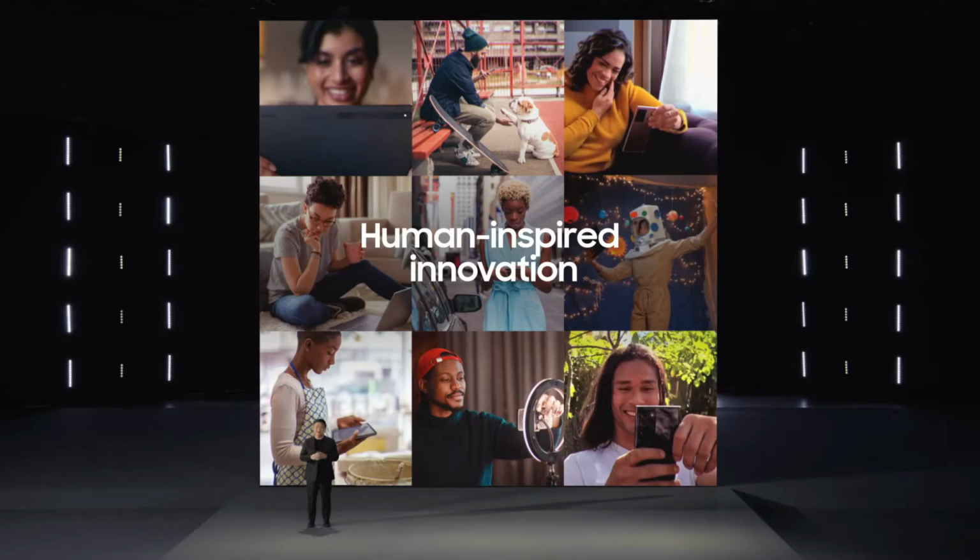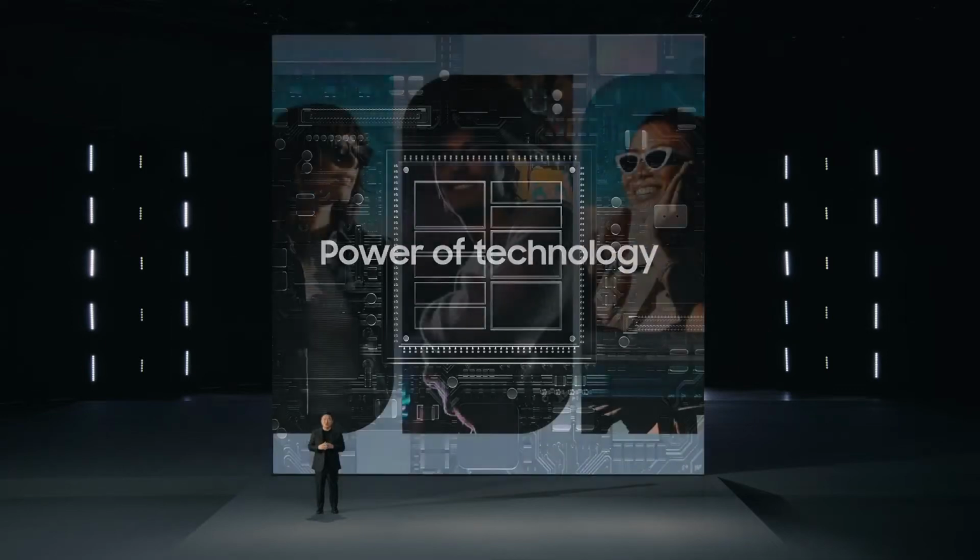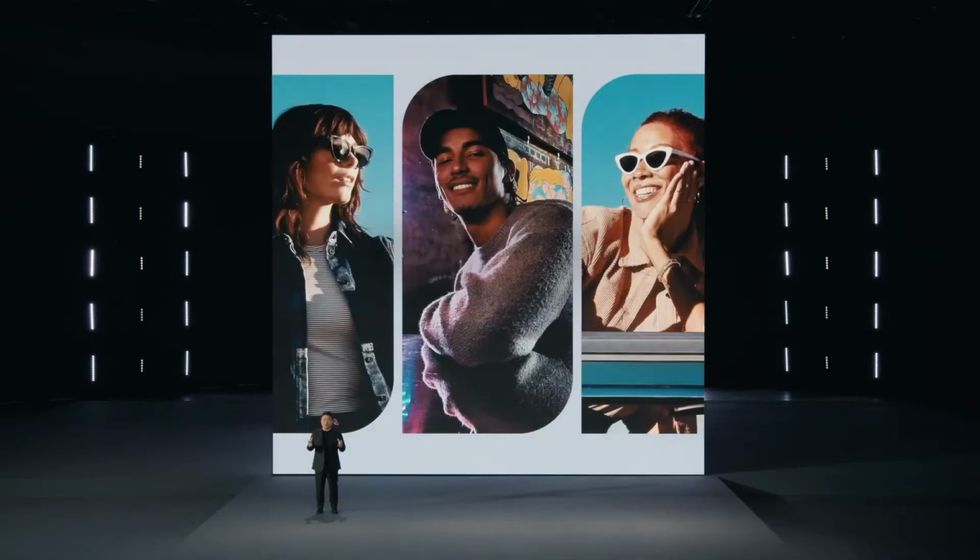Galaxy Unpacked. It was something I was really looking forward to, this Samsung event, and here we are. Samsung presented its new devices, Samsung Galaxy S21, S21 Plus, and S21 Ultra. And this video is about my impressions of this presentation.